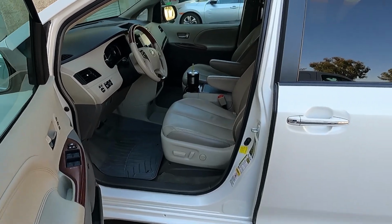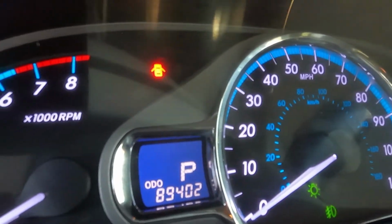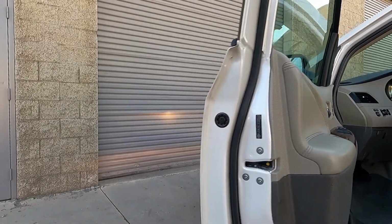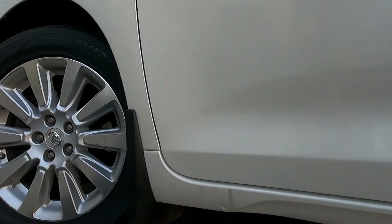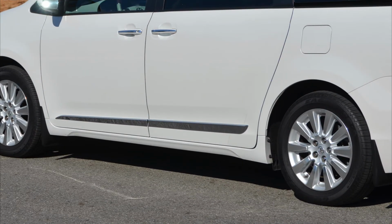Now, to get a close inspection of the tires and everything, let's start with the VIN number. The last three digits of the VIN number are 543. The odometer reading is 89,000 miles. So let's have a peek at the tire treads. The rims are in pretty good shape. This one has the factory mudguard kit. They also sell a chrome lower accent molding kit, which is available from Toyota for about $200.